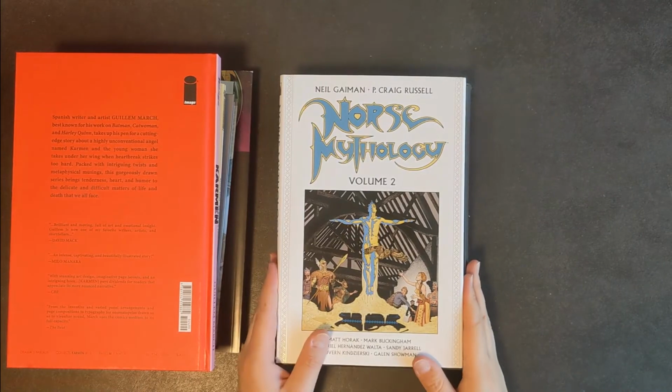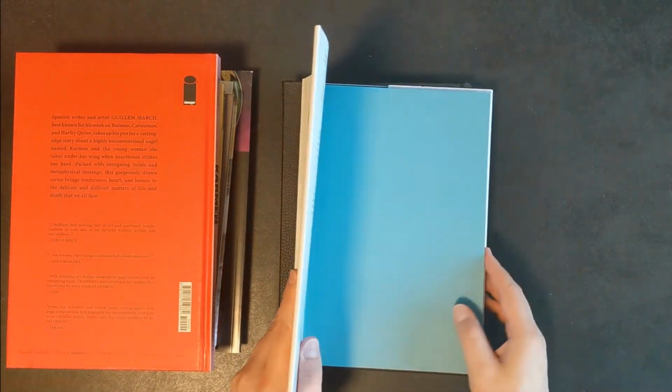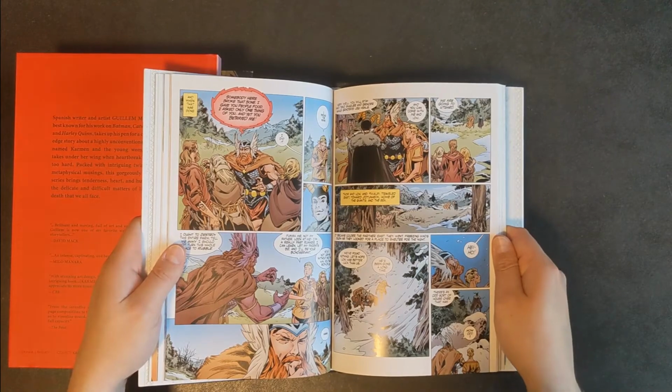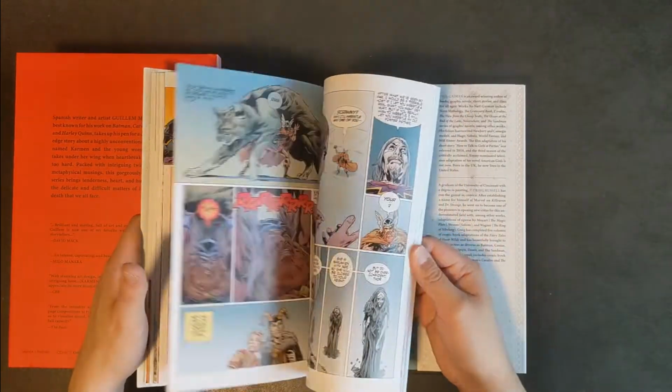Then I got the second volume of Norse Mythology. Neil Gaiman is just retelling all the myths and legends of the Norse gods. I'm kind of into mythology, especially from playing a couple of video games that deal with Norse mythology. And who doesn't like Neil Gaiman retelling stuff?